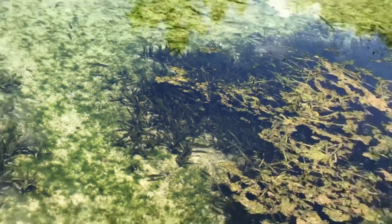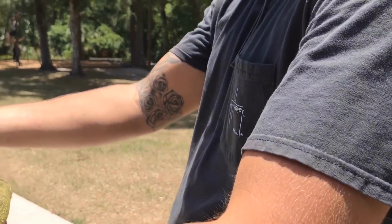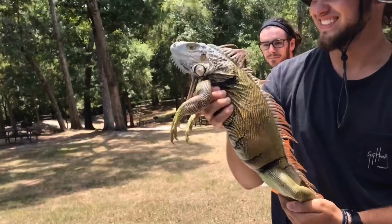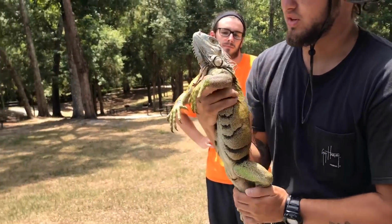Dude, what? Those carp or shiners? I don't know. Boys, check this out. Can I pet your iguana? We just caught this iguana. Be careful, dude. He's wild, bro. What's up, buddy? He's very chill. Does he high five? How you doing, bro? He does. Give him on the grill. Oh, no.